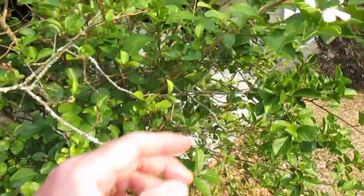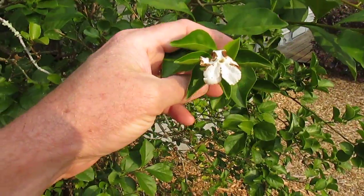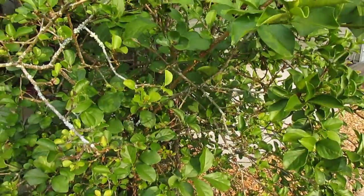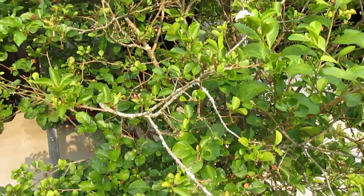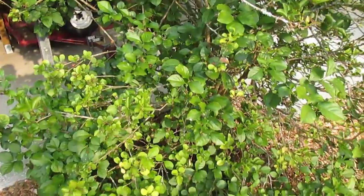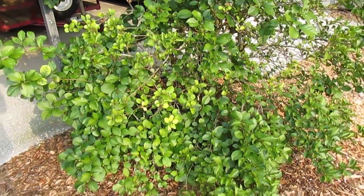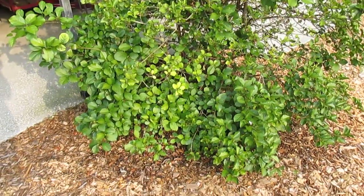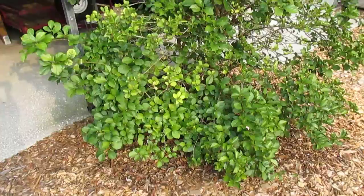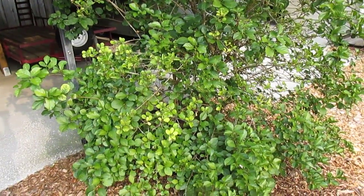Here's a couple that are left here. This is a white one. And like I said, there's a light blue and then a blue that covers the whole thing. It's all three colors at once. And they call it yesterday, today, and tomorrow, I heard, because the dark blue comes out first, then it turns light blue, then it turns white, and then it drops off the bush. And I'm not sure if that's true or not, but it could be. But it's an awesome looking flower or plant when it's all bloomed out and everything.